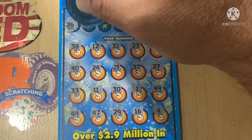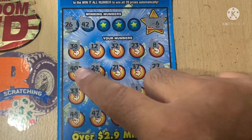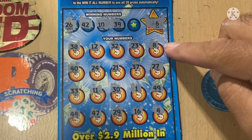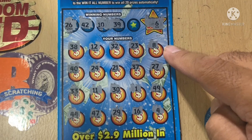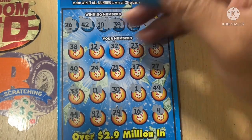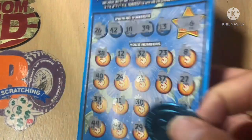Nope. 42. There's a lot of 40s here, but no 42. And number 10. 39. We got 49. 29. And number 13. 23. 33. All right, nothing on our first ticket.